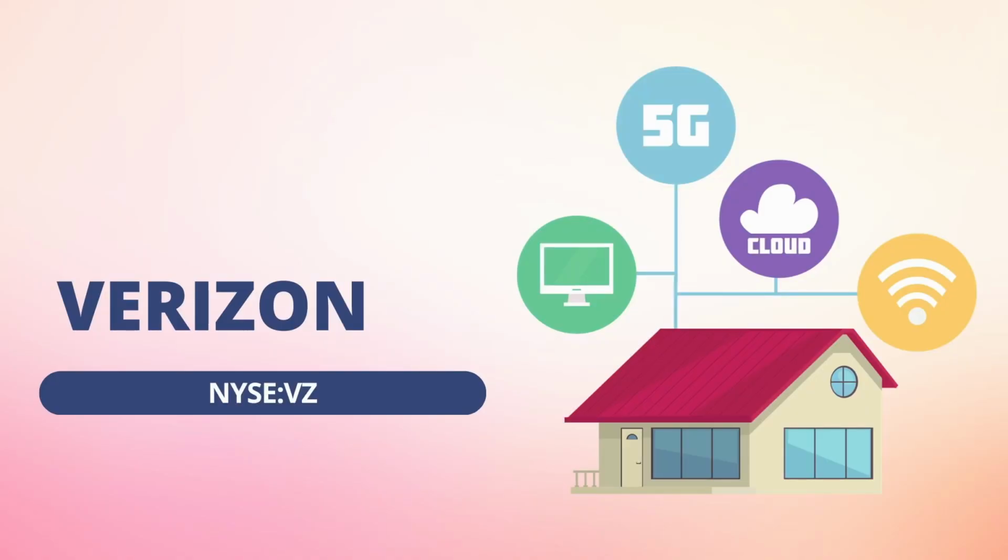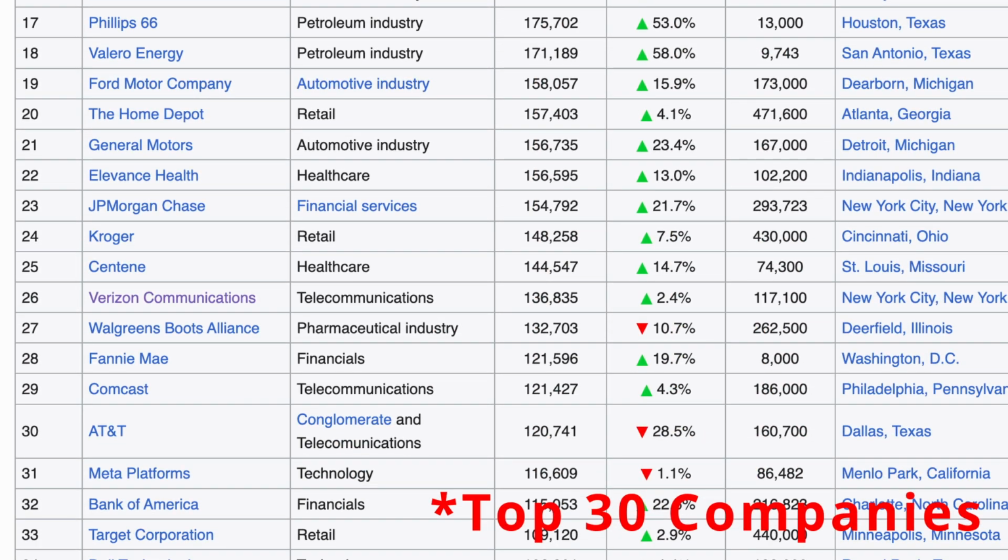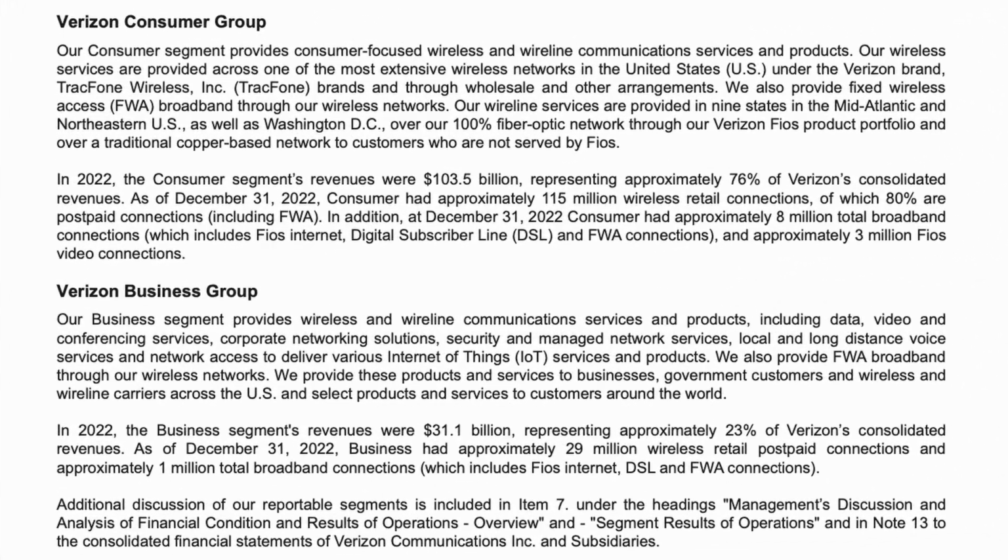The first company I would like to highlight is Verizon Communications, traded on the New York Stock Exchange under the ticker VZ. Verizon is a telecommunications powerhouse mainly serving the United States, generating a tidy $136 billion each and every single year in revenue, putting it in the top 20 companies in the US by revenue. The business is broadly split into 2 segments, both their consumer and their business arms.